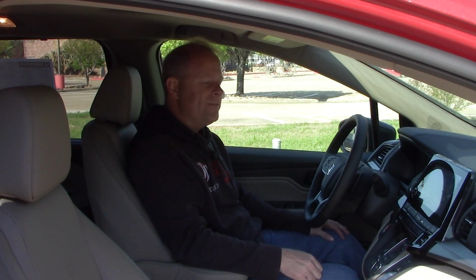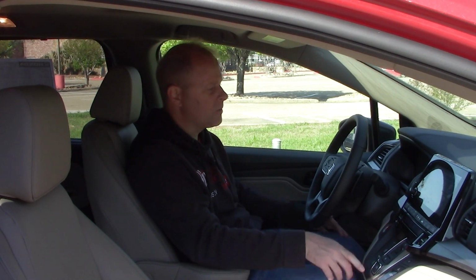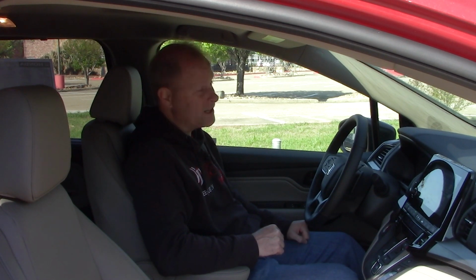Of course, if you want to go into one of the multiple modes right here that you have, snow, econ, you've got drive and sport. If you want to go into sport mode and feel a little sporty, well, you can use those shifter paddles when you're out driving spiritedly in your Honda Odyssey. How many people drive spiritedly in an Odyssey? Well, you never know.